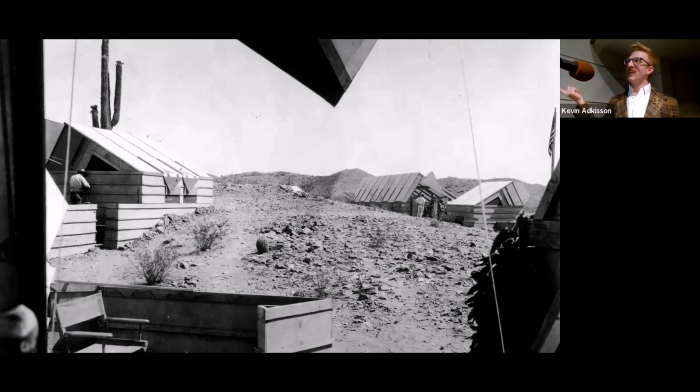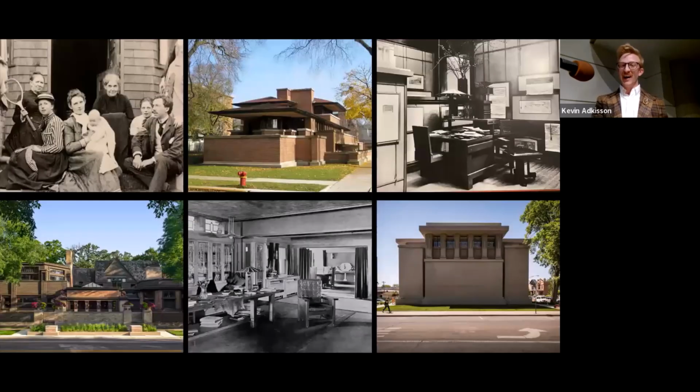And so this is where we'll end in 75 minutes at the desert encampment where Frank Lloyd Wright and Olgivanna Wright spent this winter of 1929. But let's go back to 1909. This was less than a year after Unity Temple had opened and a year before the Robie House was finished. 1909 found Frank Lloyd Wright at an impasse.